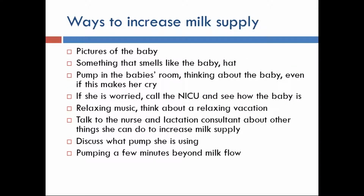Okay, so one of the problems in the intensive care nurseries is that moms are really anxious and nervous, and often this will lead to a low milk supply. So how can we help her increase that milk supply? A picture of the baby or something that smells like the baby. She needs to try to relax.